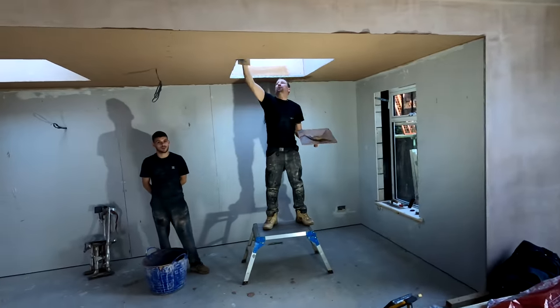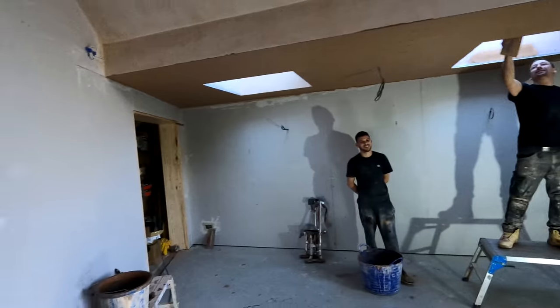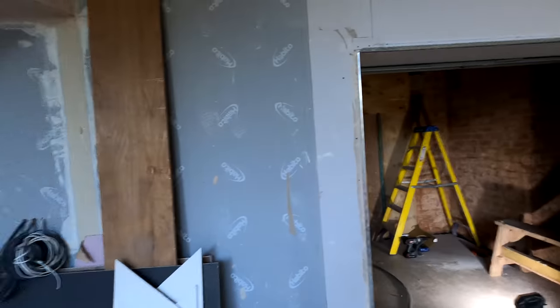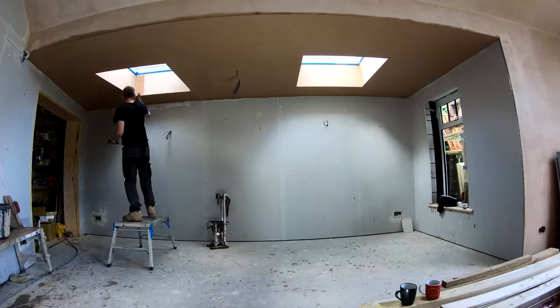So we've got an exciting day today. We've got Potsy in, plaster in. Morning, lads. These guys are going to get the rest of the kitchen area wrapped up nicely, which gives us a brilliant push ahead.